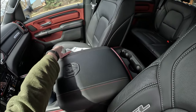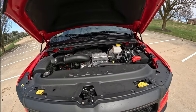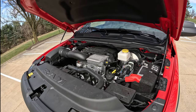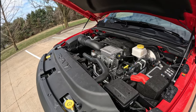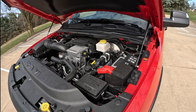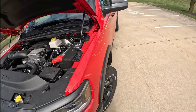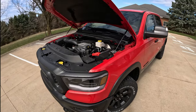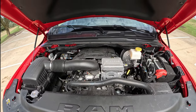Anyways, let's go ahead and check out the rest of the vehicle. So under the hood is a 5.7 liter Hemi V8 making 395 horsepower and 410 pound-feet of torque. It's mated to an 8-speed TorqueFlite transmission, and this is the eTorque model. It's a mild hybrid system. Works pretty well. This truck is not fuel efficient at all. I've been getting about 13 miles a gallon. So I guess, you know, when you buy this thing, that's what you're going to expect with these giant tires and it lifted up pretty high. It's not really very efficient at all, but you know, it does have eTorque, so there you go.